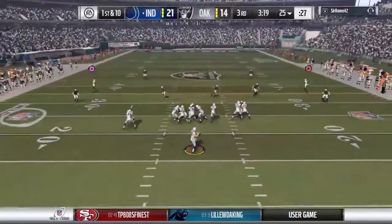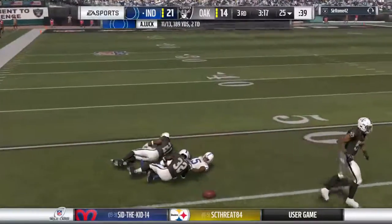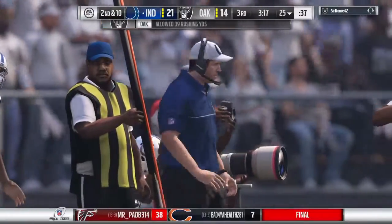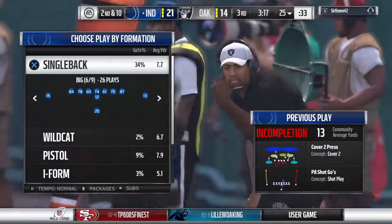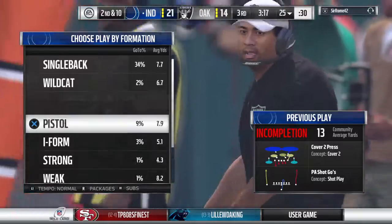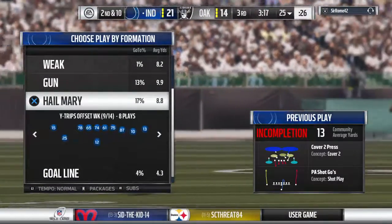Now a play fake here on first down. And it pops free. The collision there jarred the ball loose and brings up second down. We know it's not an easy job to go out and catch passes when people are trying to tackle you and knock the ball away. But the bottom line is, that's a pass he's got to have and a pass he should have caught.